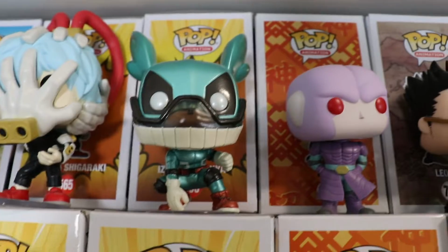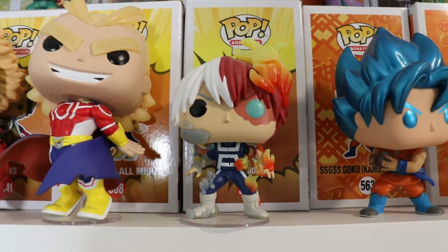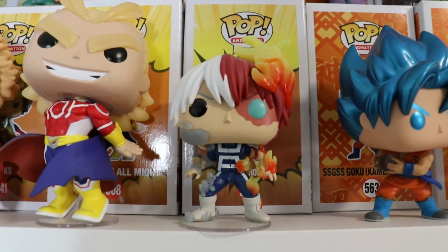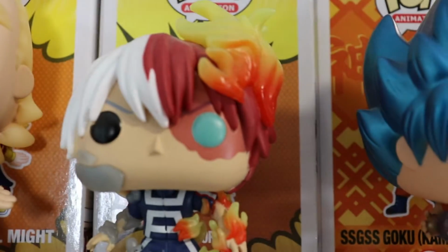Overall, a really cool Funko Pop. Down here we have Glow in the Dark Todoroki. I believe this was exclusive to some sort of Comic-Con. I forgot where. Really cool Funko Pop. A lot of detail on it. I like how they changed one of the colors of his eyes.